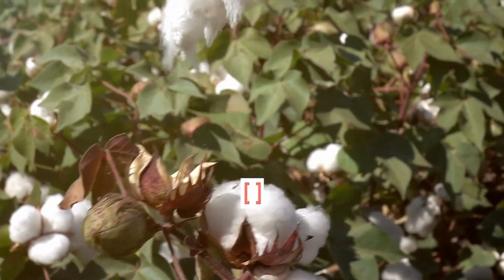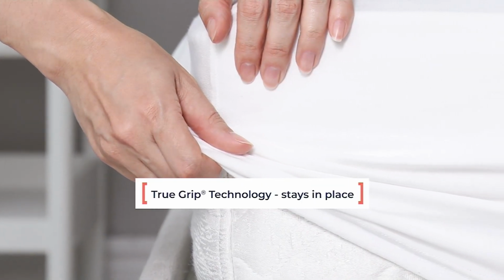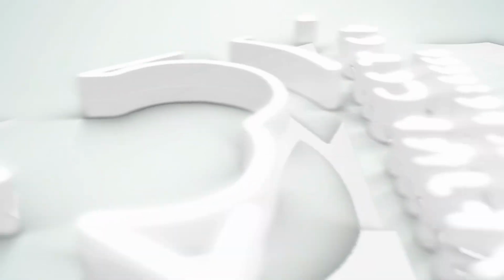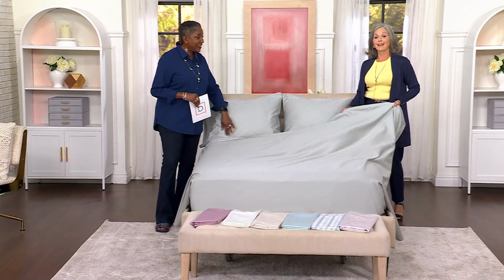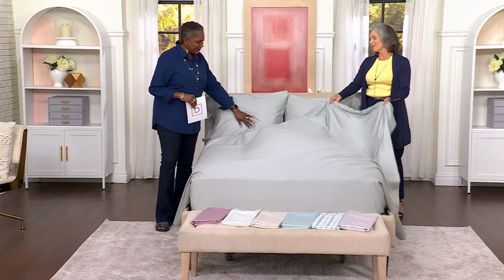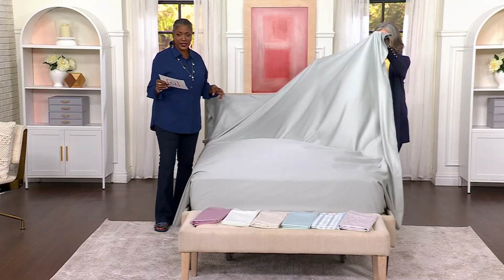Because it's a long staple cotton, you're getting the softness and the durability, and it's much stronger than your traditional cotton. We also give you True Grip Fit technology on your fitted sheet because we believe that your sheets should stay tucked and not come up. Is that too much to ask? And also the generous sizing with all of our flat sheets and pillowcases too. The blue has been very popular already, so if you want that one, please don't miss.